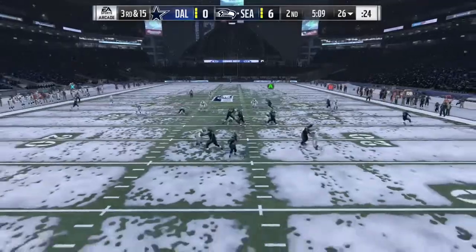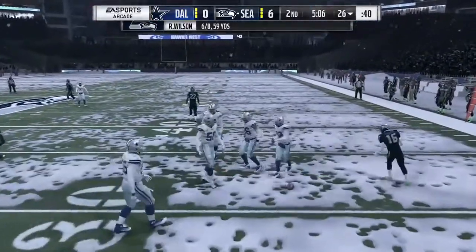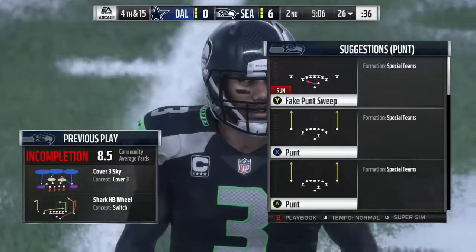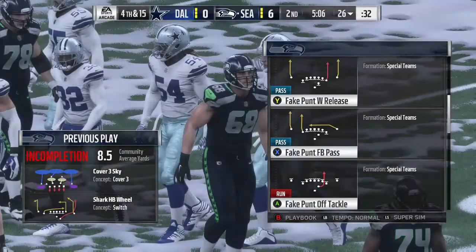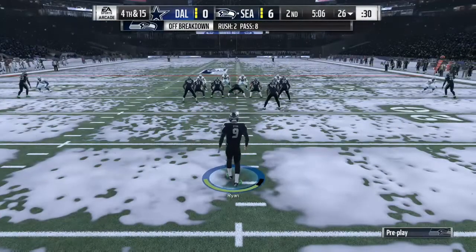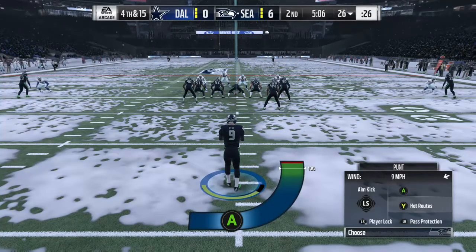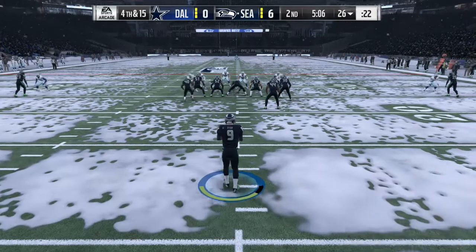From the shotgun, Wilson. Oh, he may have gotten lucky. Tried to dump it off underneath on the check down. Nearly picked. Instead, it's incomplete. Oh, man, that was close. The opportunity to change momentum, big play, right in his hands, unable to come down with it. A sigh of relief, no doubt, on offense that fell harmlessly to the ground.